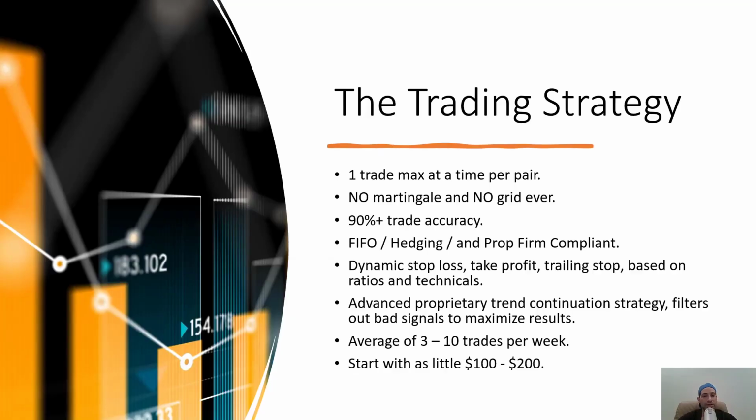Now I want to talk about the trading strategy. I covered this in the beginning, but I want to just reiterate it because it's very important. It's 1 trade max at a time per pair, which is very important because that makes it very safe. It completely reduces or essentially eliminates the possibility of blowing up your account or having a major loss as long as you use proper risk management.